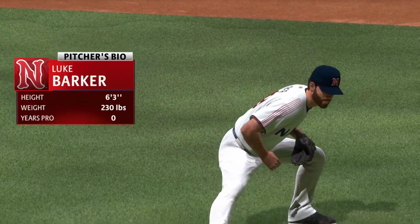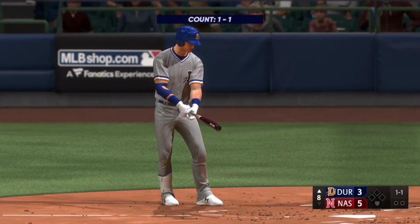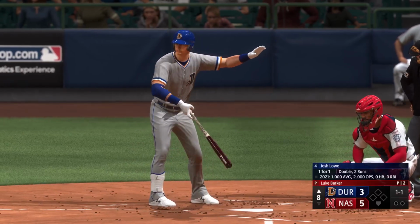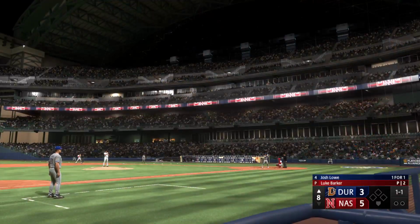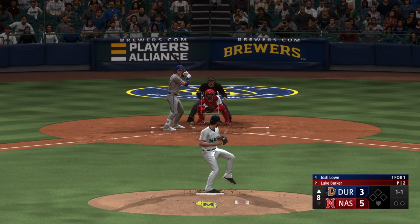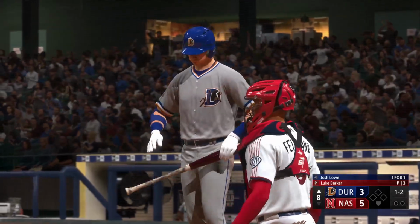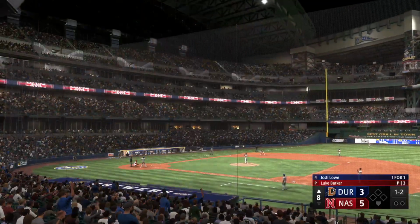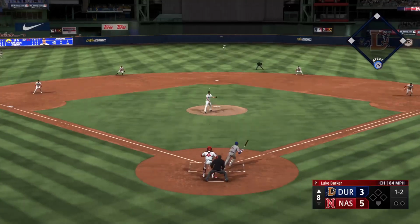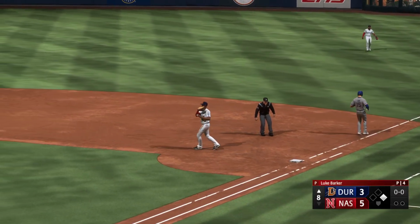Barker. And welcome back. We're at the top of the eighth, leading off Josh Lowe. Left-hand batter waits. So, a foul ball makes it 1-2. Ground ball up the middle. Terang gloves it. Whips it to first on the run. Safe!